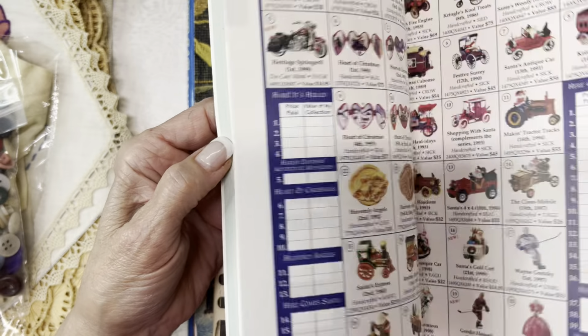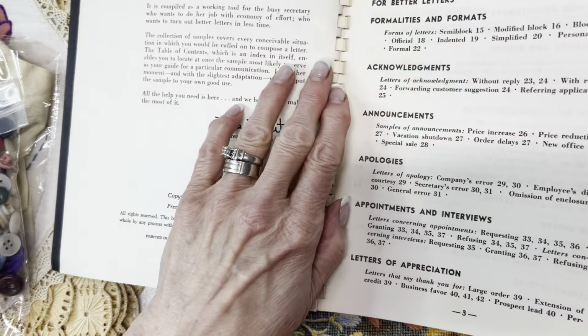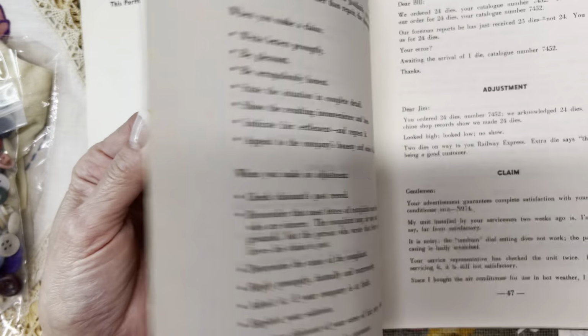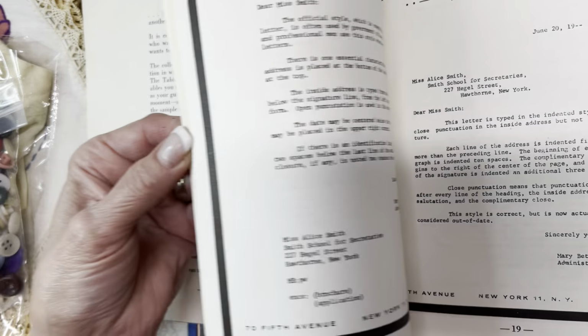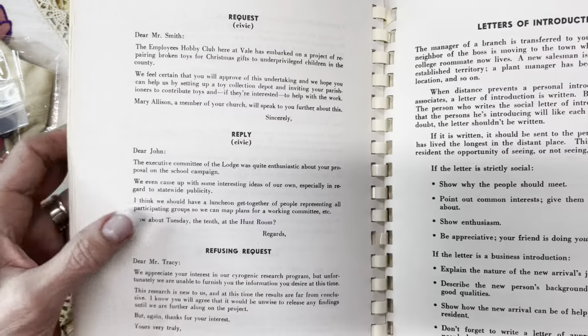Okay, the executive secretary's complete portfolio of letters. You see the exterior like this and you think, holy cow, that's going to be great. Bureau of Business Practice, Waterford, Connecticut. Oh yeah, 62. Now, these plastic coil kind of books, they really don't ever flip very well. No illustrations, really, but kind of cool paper and, of course, sample letters and that kind of stuff. So I thought it was probably worth the price I paid.